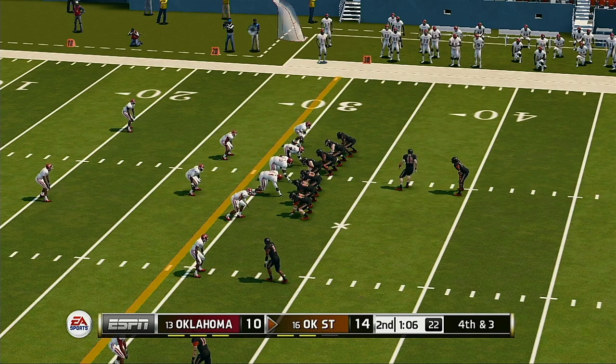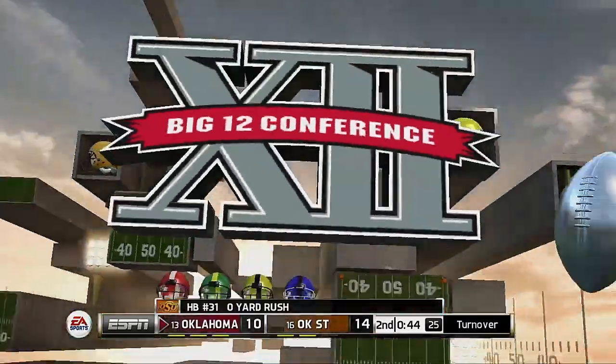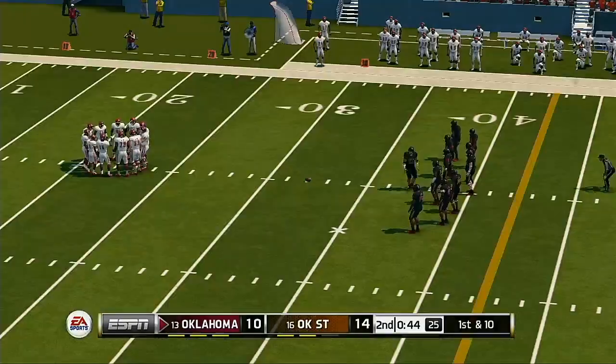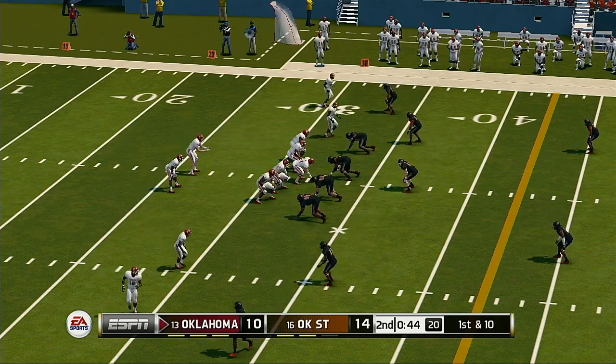Kill, kill, kill! 1-3. Stopped short, and they'll turn it over. So they turn it over on downs, and that's a big boost for this defense. In a close game like this one, it's big plays like this that can be the deciding factor. In a game that's this close, you can't afford to waste possessions.